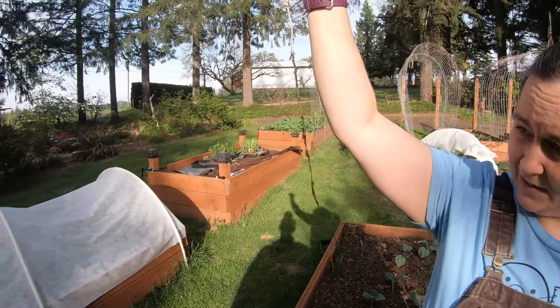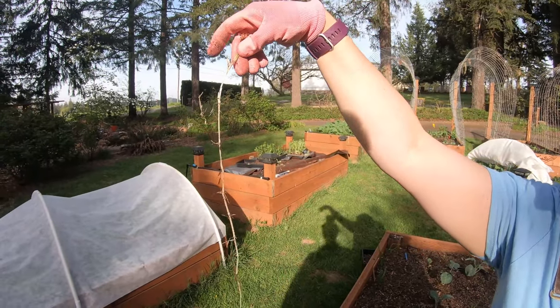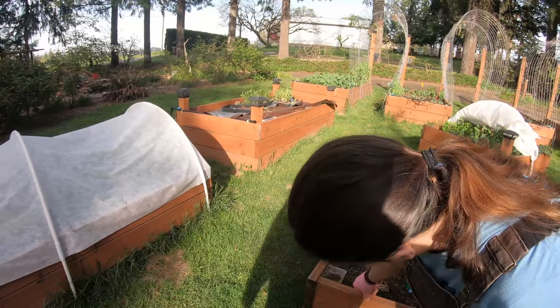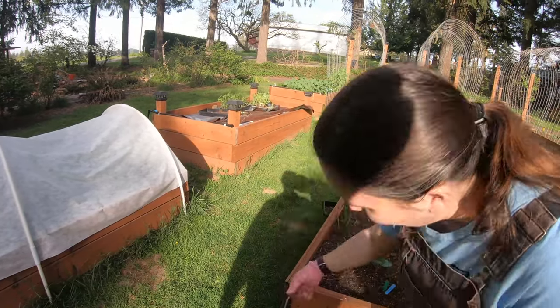That's crabgrass. Look at that root. Yeah, that's a long root. That's how it's getting into my bed. Look at that. Yep, growing all the way in.